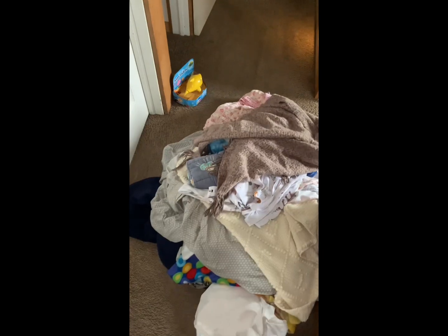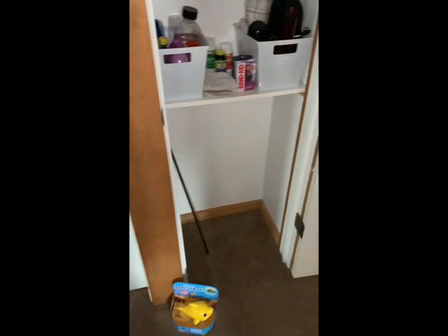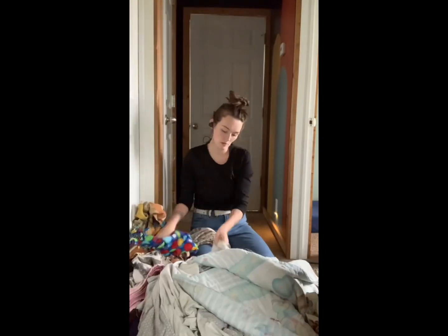How was all that fabric? All of that and that little toy and the curtain rod, how was that all in there? Like, that was hella stressful. Like, it was like throw it in, slam the door. You know what I mean? Like, that was so heavy. And so I started with the easy stuff.